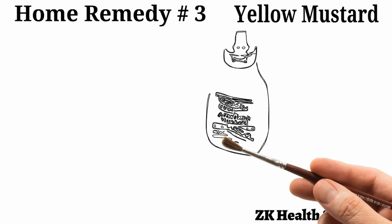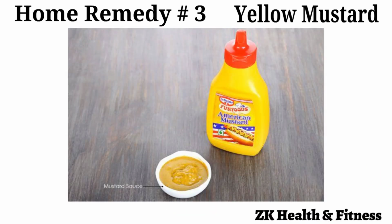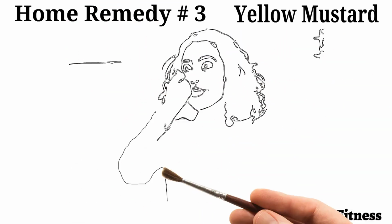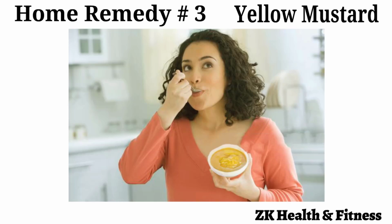Home remedy number 3, yellow mustard. The next time you are in the middle of a nasty bout of heartburn or feel one coming up, let yellow mustard come to your aid. Consume 1 teaspoon of plain yellow mustard directly. It may be too strong for your taste, but it will ease the heartburn. You can combine it with honey to improve its taste. Consuming mustard will bring you relief within 2 to 3 minutes.